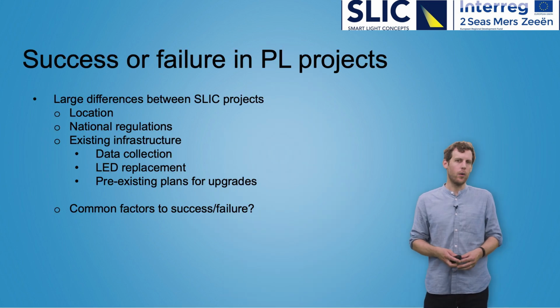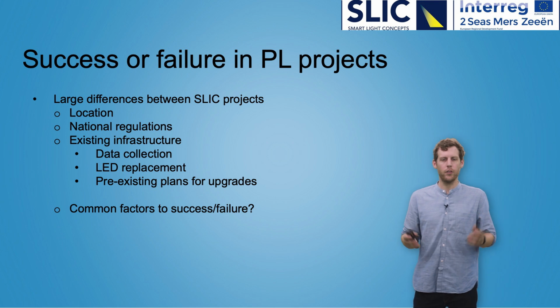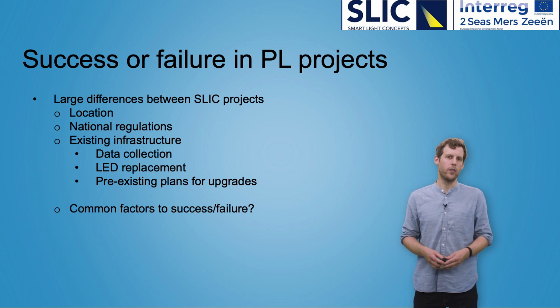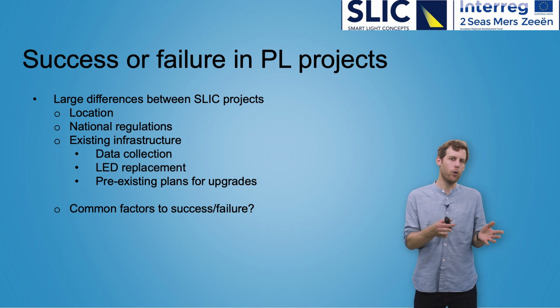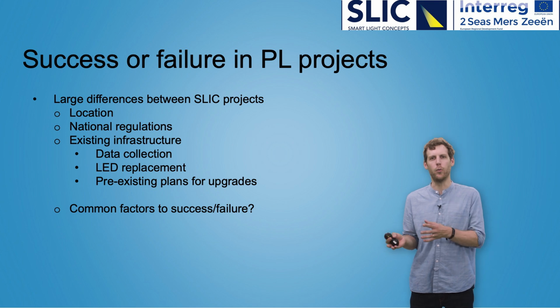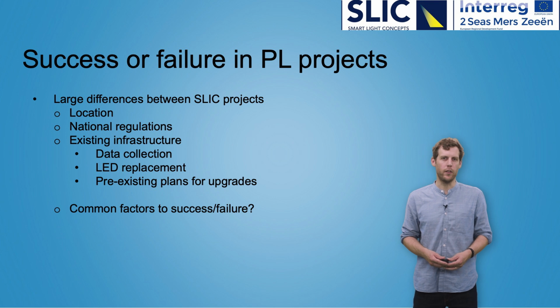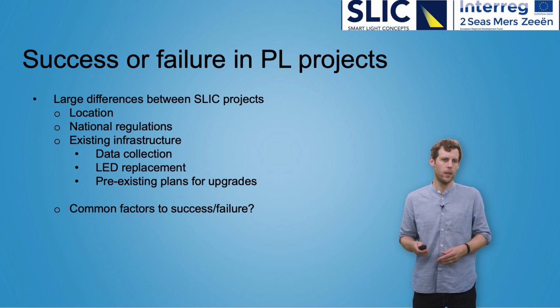So there are a number of pretty large differences between the 7 different SLIC pilot projects. For instance, there's a big difference in location. We have very much urban pilot projects and we also have rural areas in the projects. We have very big differences in national regulations. Some national regulations are very strict, others are more loose.